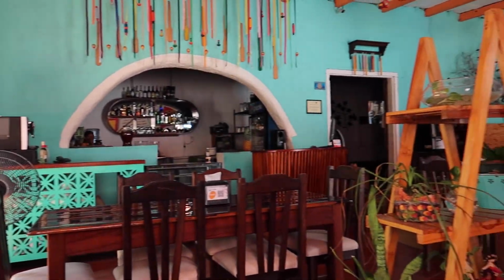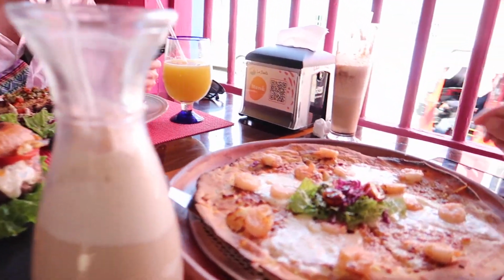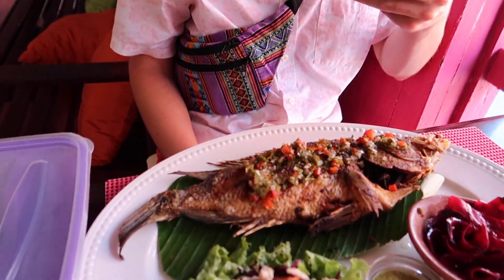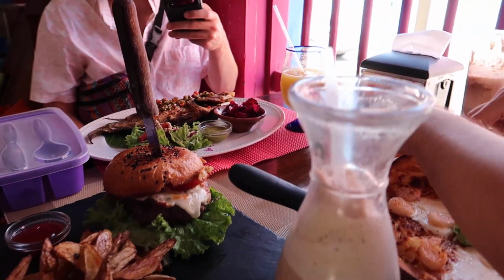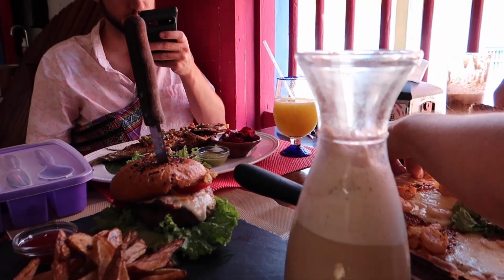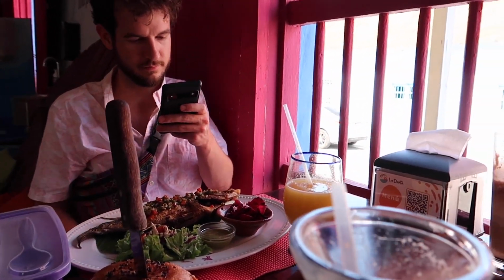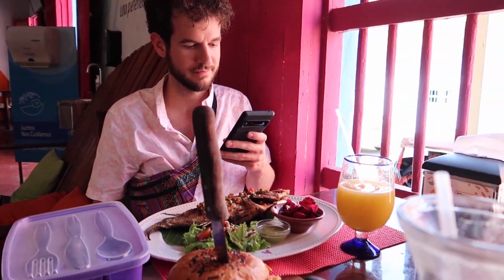We're inside right now, and we got our food and our drinks. We're sitting over by the menu. We have a shrimp pizza. I got a burger, and then Dennis, what did you get over there? I got a fried fish. There it is. And we got some lovely little drinks here as well. Got a chai tea. And what'd you get? Frappuccino. Cool. I got a chocolate smoothie. Cool. I got a cappuccino.